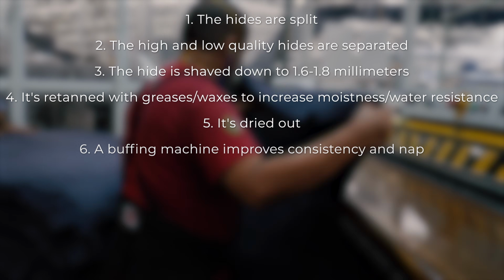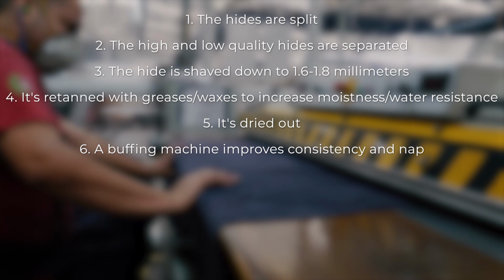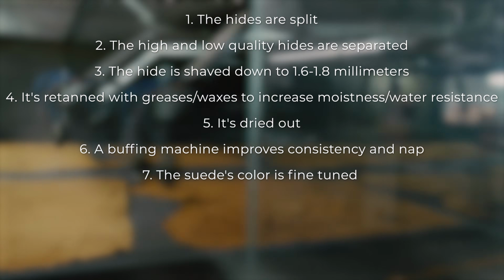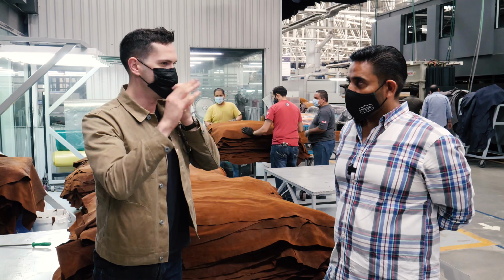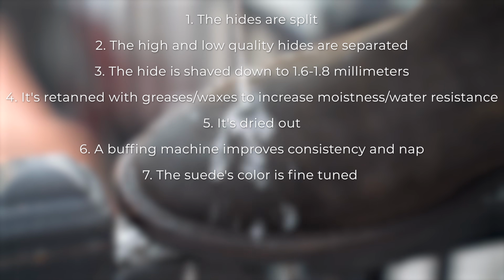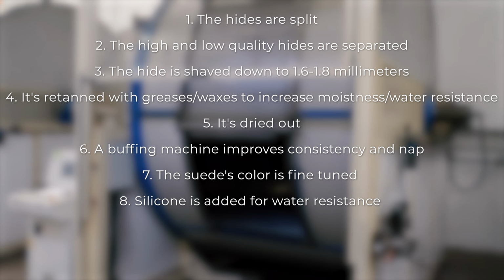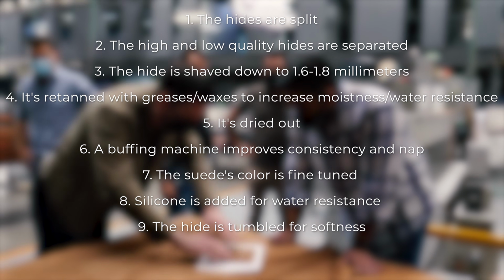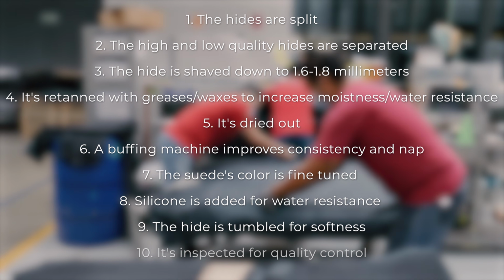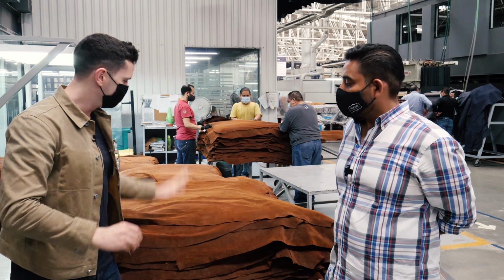Then you bring it back here. You run it through the buffing machine to increase the consistency and the nap of it. Then after that, you put it on the machine to add aniline to finalize the color and ensure it reaches your specifications. Then you go to the machine to add silicone to increase the water resistance. Exactly. Then you tumble it for 5 to 12 hours to increase the softness. Then it goes to these quality control people over here to make sure it matches your color precisely. And then it comes here.